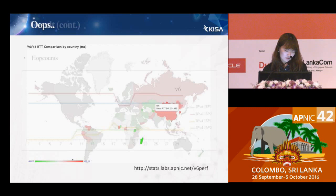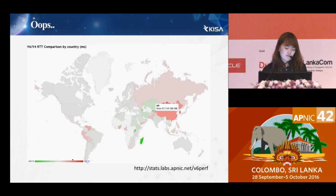And this is the RTT comparison conducted by APNIC Labs. When we tried our best to figure out the reason why, we found something interesting, well, by chance, the APNIC measurement of RTT comparison. When you see the map here, the greener means IPv6 is comparatively faster, more red means IPv4 is comparatively faster, and gray means somewhat similar. I guess APNIC Labs measured RTT from APNIC in Australia as a source, and the destination was some servers in each country. Just a guess. Anyway, we found that in Korea, the difference of RTT between V4 and V6 was nearly the biggest in the world.